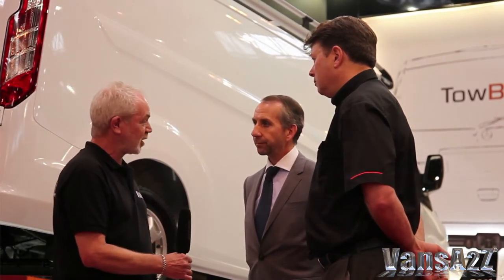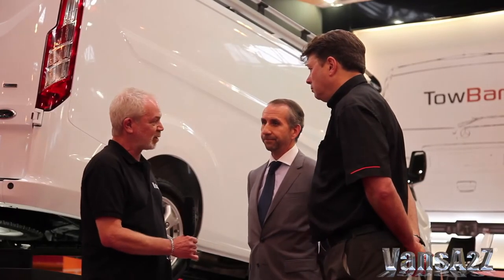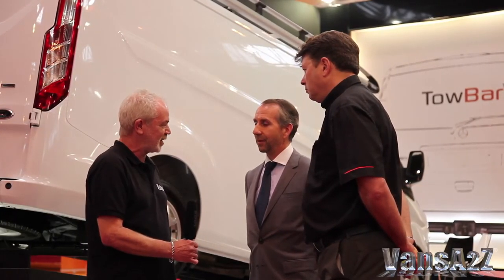And when do these new products actually come to market and go on sale? The tow bars go on sale from the 1st of June, and the Safe Steps are available now. And just looking a little bit ahead, what can we expect from Rhino in the near future?